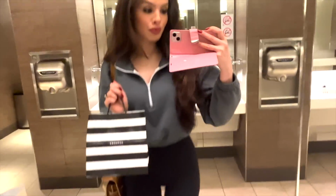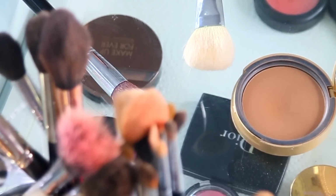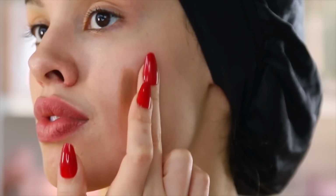I didn't really shop for makeup in so long, and my makeup bag was kind of uninspiring. I was just using whatever. But today, I'm buying a new piece of makeup. I'm gonna get a new bronzer, but not so fast. I have to figure out what I'm looking for exactly. I'm so interested in makeup right now.